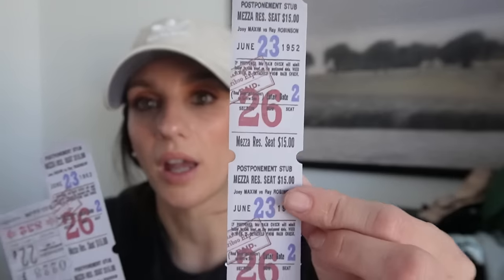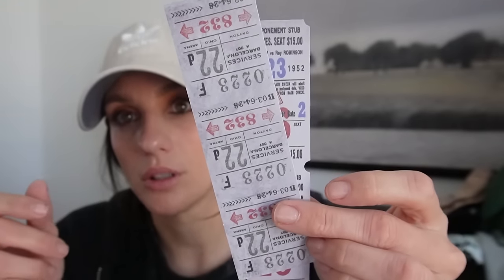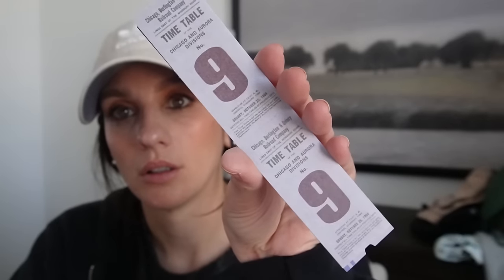Okay, let's see if I can find, yes, whenever they do a bold red like this, I really like it. I don't know, it just looks so vintage. Let's see if I can find, here's that 9. These are just so gorgeous. I just love anything, absolutely anything that's retro. Okay, so we've got those tickets.